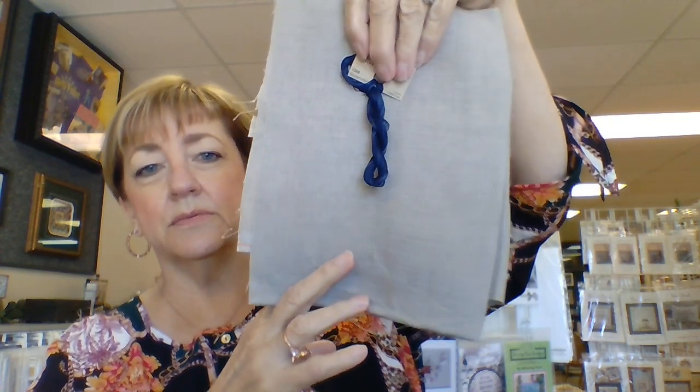This is Nantucket Brew, 36 count Nantucket Brew. That would be pretty. It's a kind of a darker gray. This particular piece has a little more brown in it. The rest that's in the bag doesn't have quite as much brown to it, but either would be pretty.